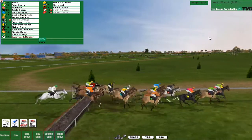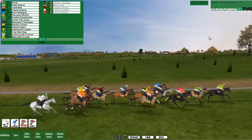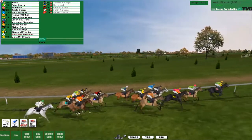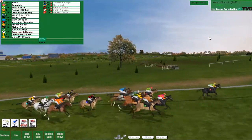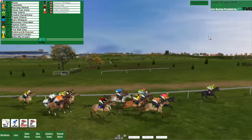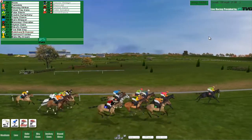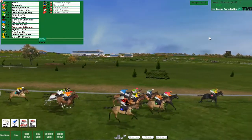A lot of room to make up here. A great jump there, it seems, for Monsieur Chevalier moving up. But we are still last but one, even with some horses falling. That's our first really good jump. But it only puts us back in contention with the dangerous horses at the rear of the field, not the ones at the front of the field.